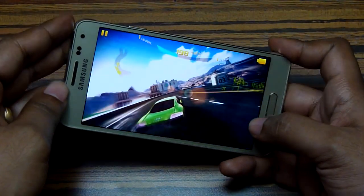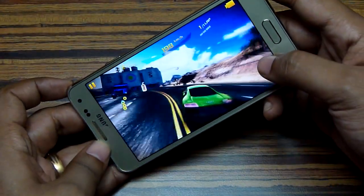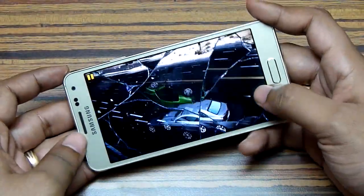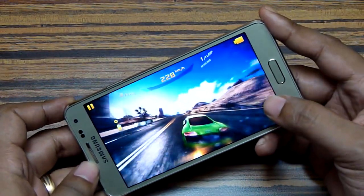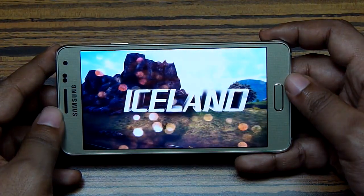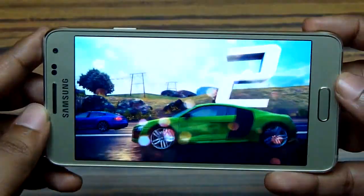As you can see guys, the phone is handling this game with zero lag. I'll play this game for a while. If you want to skip it, you can check the description below and find the names of the games I'm going to play today along with the timeline.